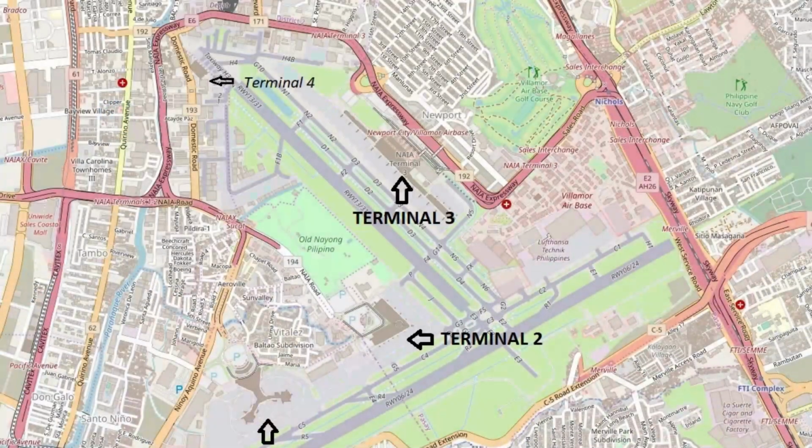We arrived at Terminal 2 with Philippine Airlines domestic flight. Now we have to go international, which is gonna be Air Asia. We arrived in Terminal 2. We gotta get to Terminal 3. And if you've seen the map of Manila Airport, the terminals are pretty spread out. You don't really walk them.